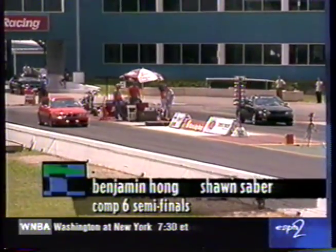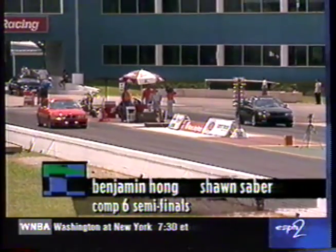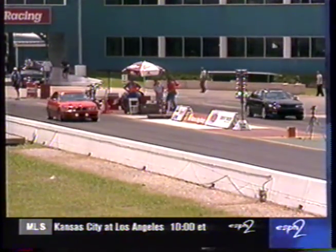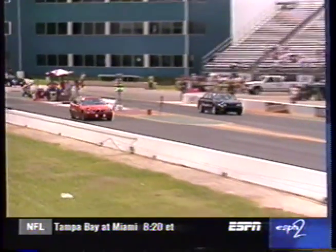Stifling heat at the Texas Motorplex. Welcome back to Ennis, Texas, as we continue our coverage here of the NIRA Toyo Tire Texas Import Showdown with the Comp 6 category. Now, Comp 6 are normally aspirated cars, no power adders.